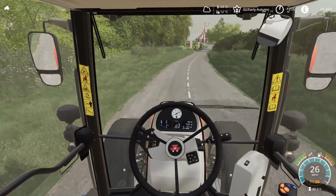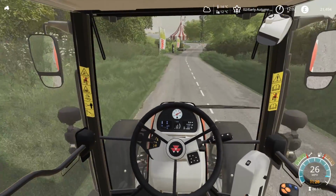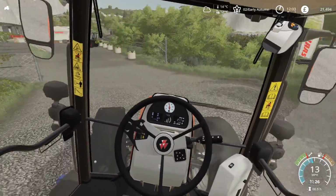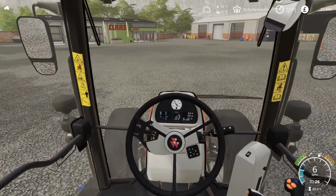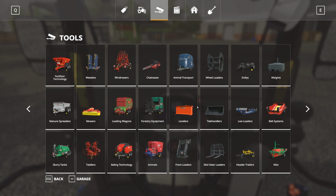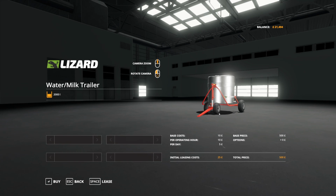The very nice thing about this trailer, this tanker, is it's only £500, and that is not a price which I have changed. That is the default price when you download it from ModHub. There is actually another one as well that you can get. It goes on the 3-point linkage. Physically it looks much smaller, but it actually is also 2,000 litres, so it doesn't make a great deal of sense, but I suppose if it was any smaller it would just feel pointless getting it, because you wouldn't be able to carry much. So, there it is, £500.